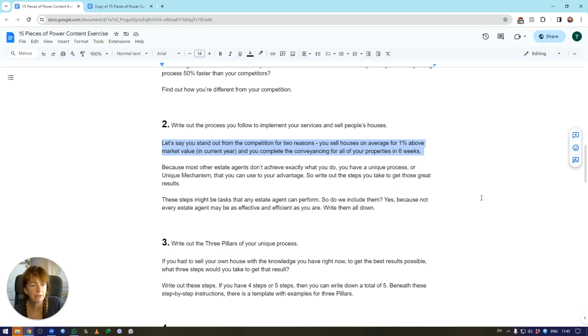something different. You know what your competition are up to. Maybe you don't, but you know what you're different. Now, because most other estate agents don't achieve exactly what it is that you do, you actually do have a unique process. You're not just taking on properties and chucking them up on Rightmove. You know what you do differently. You know how you get your results. We call this a unique mechanism, okay? And this is something you can use to your advantage.